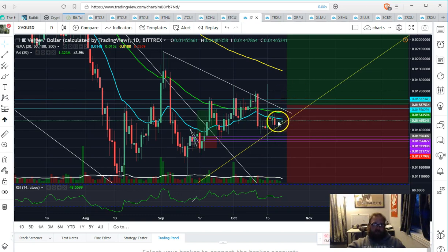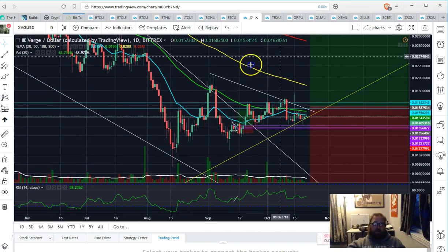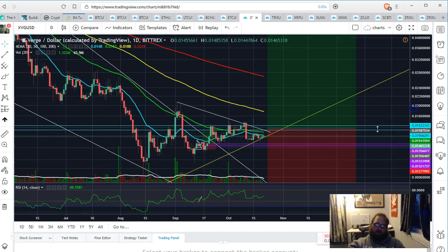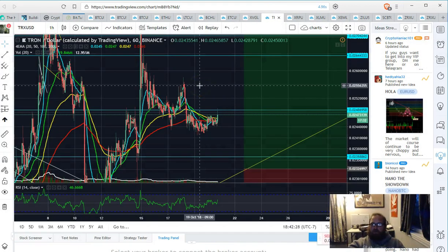You can see Verge is already really smashing up on it. Oh, I need to get more Verge. I need more Verge so bad. It's kind of scaring me that I'm waiting this long to get more Verge, because Verge is going to go through the roof. It's giving me goosebumps. Verge is going to be huge. I don't care if you like Verge or not, man. It's not about liking or not liking. It's about making money. Make money and then go to the ones you like. It's that simple.